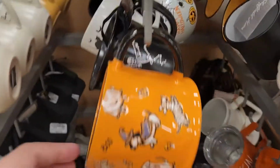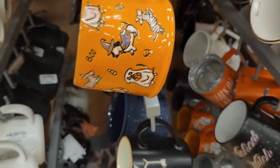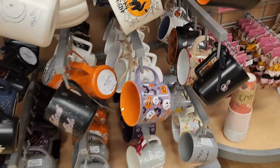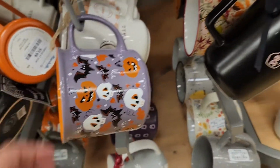They had a mug section with these really adorable mugs that had candy corn and little dogs and costumes all over them. These were so cute. And they had some mugs that had like skeletons and bats and pumpkins. It was like a light purple.